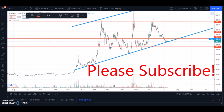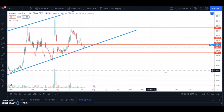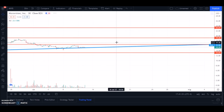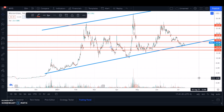Maybe something around here. If you don't like an hourly chart, we can always move to a daily, but sometimes hourly gives you a better sense. Or some people like 15 minute. Let's try 30 minutes and let's see what we get here. Okay, so the current price is not bad. Actually, this is not a bad time to enter around 14.4, 14.7 area.